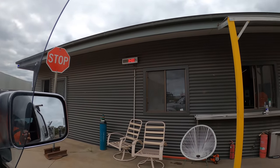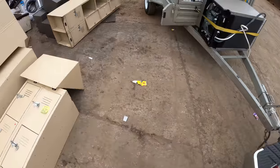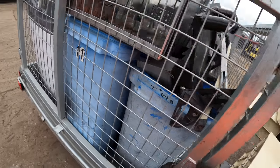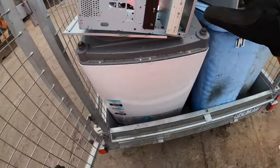3400. Not bad. Oh, scrappers, we made it. It's time to get busy. Yesterday I took all the motors out and transformers, and I added some scrappy bits from my storage unit. Computers. You'll see when I unload.